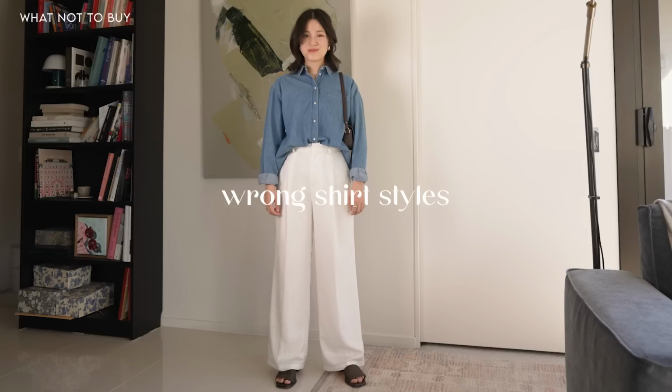I just need a trouser that will not only look good with a cami or a fitted top, but also look good with my jackets and my coats, because that's truly when I wear pants in those in-between seasons.